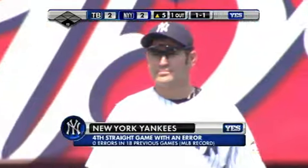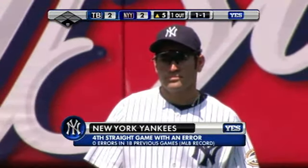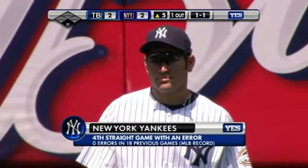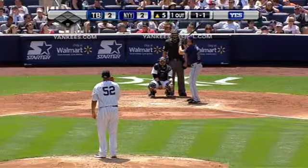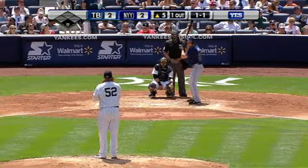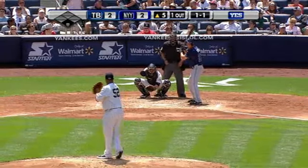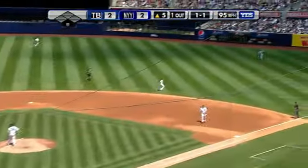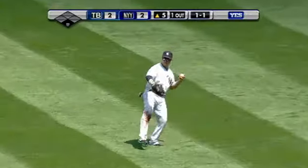Sabathia traditionally kind of a fly ball pitcher in his career, as you see. Boy, after 0 errors in 18 previous games, you got the 4th straight game with an error. Nature of the game. Starting pitchers are pitching well and getting strikeouts. There's less chances, obviously, to make errors. 1-1. Odd pop-up, shallow right. Swisher is there. 2 outs.